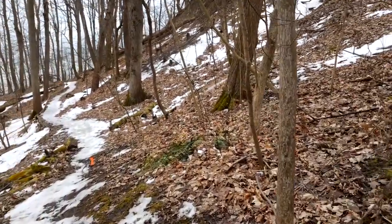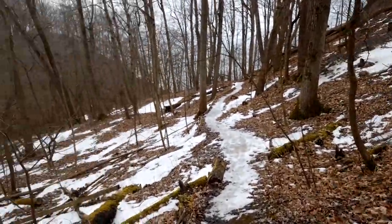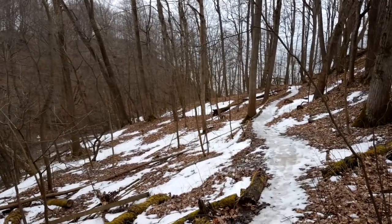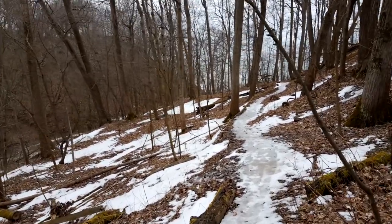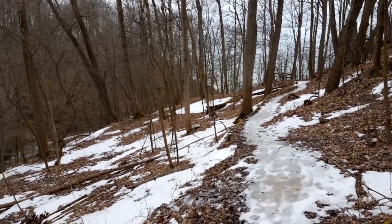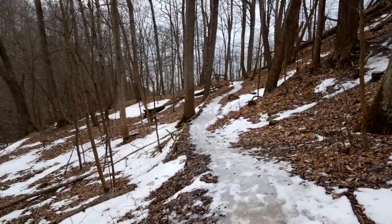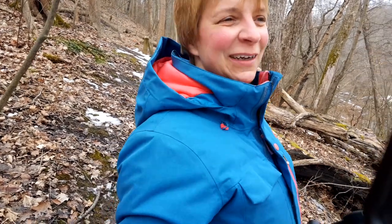It's getting a little icier. I will not give up. I will go slower. Don't say you're okay, because you're jinxing yourself, and then right after that you're not okay. That's just what happened to me, so play it cool. Play it cool and just concentrate on where you're walking. Just don't walk on icy spots.